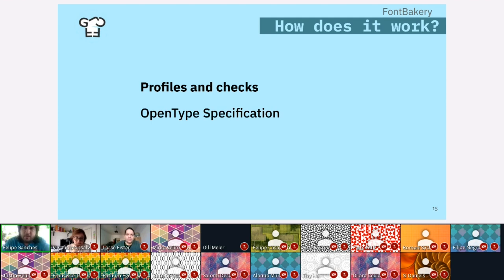As I was saying, we already talked about the vendor-specific profiles, right? But we also have the more generic profiles. So we have a profile called OpenType, which has checks to ensure that the font is okay in terms of the specification. If the OpenType specification says that a font has to do something, then we may have checks for that, just to conform to the specification. And so this basically applies to everyone, right?